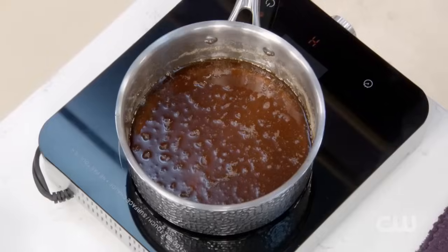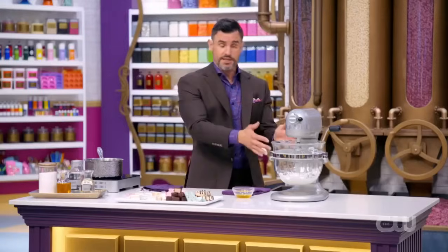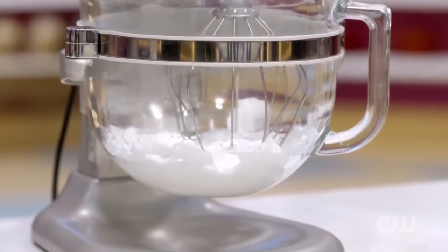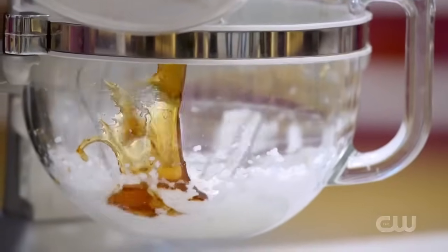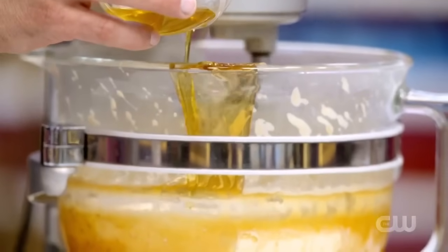Right in front of me in my pot, I have the sugar, glucose, water, honey, and cocoa butter. In my mixing bowl, I have my egg whites. I've whipped those whites to full volume. Our syrup has reached 293 degrees Fahrenheit. Now we're gonna add in our egg whites. You wanna allow that syrup to run down the side of the bowl. So we're gonna add our cocoa butter in.